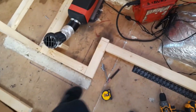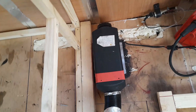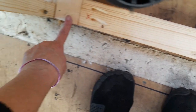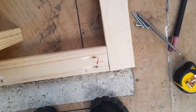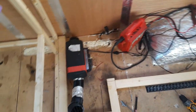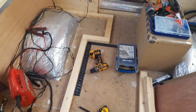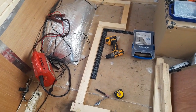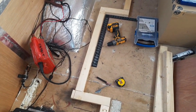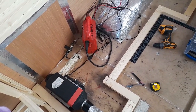But anyway, I'm just going to screw that to the floor. And I'm going to drill these holes here. So I'll attach that to that, I can attach that to that. I'll need to screw them all down, obviously, and then attach them to each other. Yeah, and that's now looking like a potential base of seats. And then, of course, I want to make it into a bed. Have the ability to make it into a single bed. So I'll work that out near the time.